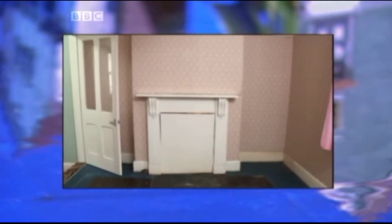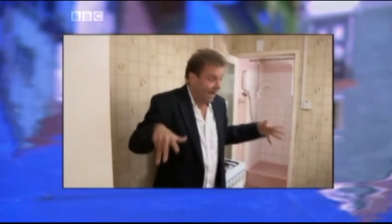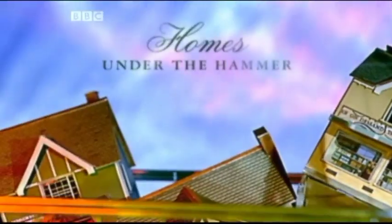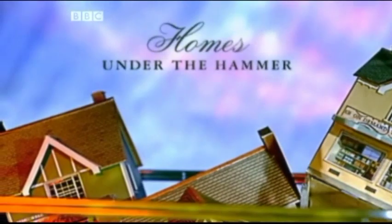Traditional kitchen bathroom layout in this Plymouth terrace is hardly desirable. So, this is where you're going to have to focus your efforts. All these properties went to auction. We'll find out who bought them and what they paid when they went under the hammer.